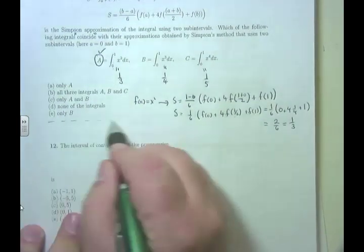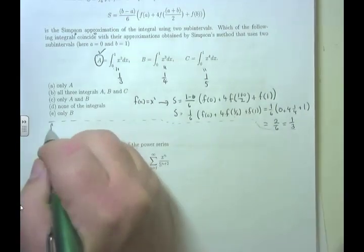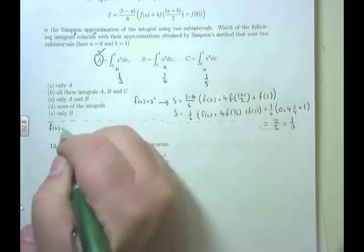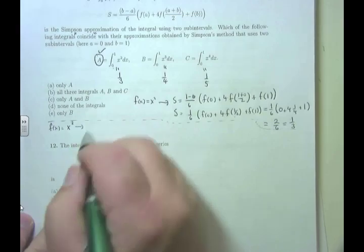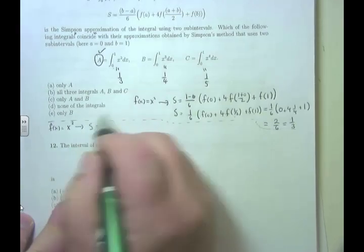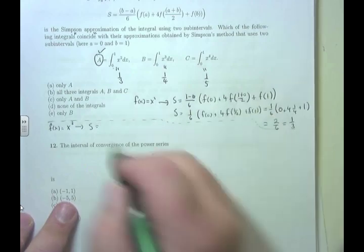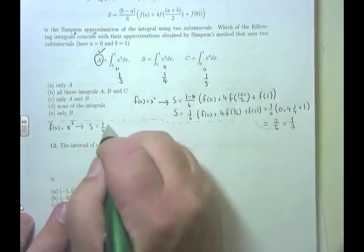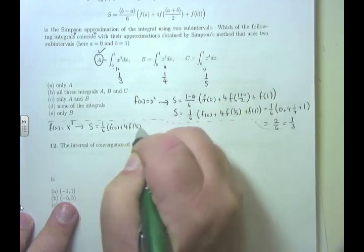Now, put my little dotted line right here. Now I'm going to do f of x equals, what's my next guy? x cubed. This is what they wanted you to do. So now I'm going to do my Simpson's rule here. S would be equal to, but notice my formula is going to be the exact same. This is still going to be 1/6 times f of 0 plus 4 times f of 1/2 plus f of 1.